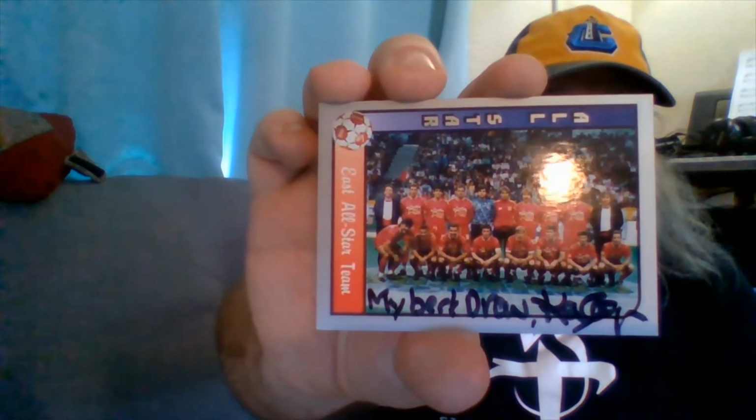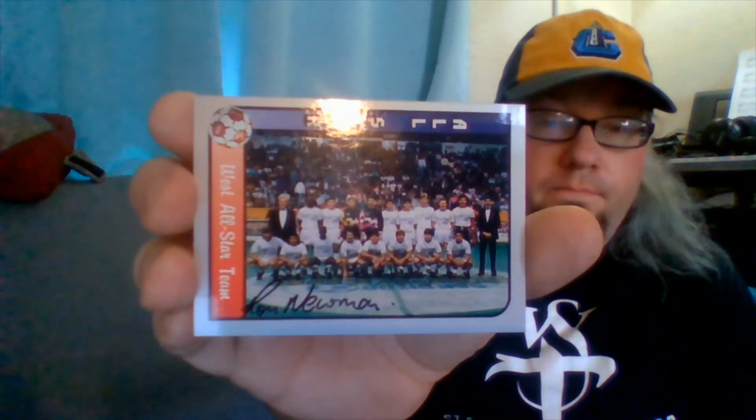They also did a card of each of the All-Star teams. And so with those ones, what I did was I just mailed them off to the head coach of each of the teams. And so Kenny Cooper signed the Eastern All-Stars card. And the late, great Ron Newman signed the Western Conference card.